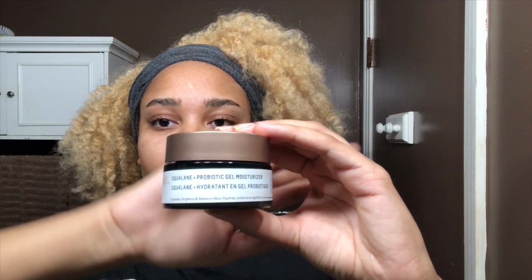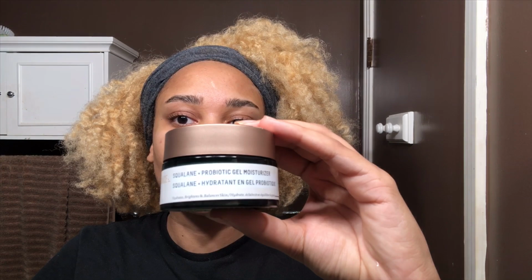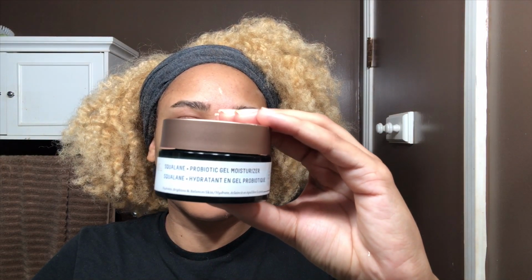Next, I'm going to take my favorite moisturizer ever, the BioSense Squalane and Probiotic Gel Moisturizer. And I'm just going to rub that in all over my face. Y'all, I love this moisturizer so much. I feel like it definitely seeps into my skin and gives my skin that moisturizing glow that I love as well. It leaves my skin feeling soft, and it's expensive, but it's one of the best moisturizers I've ever used, and I love it.